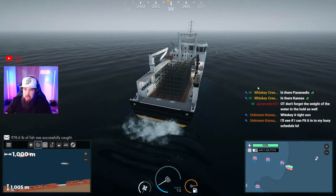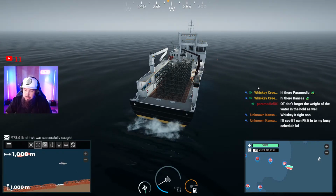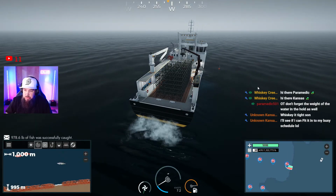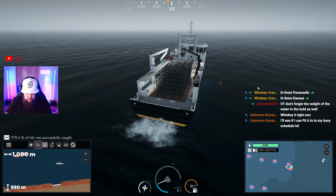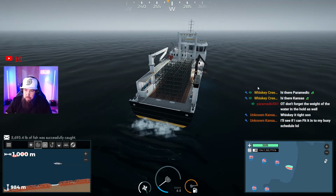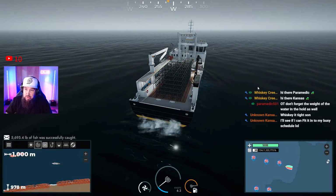And at least we get to set the gear in the daytime as well. It's gonna be good. Yeah, we do have 251,000 pounds on board now. Come on, grab that pot, guys. There you go. That was 5,600 pounds there. That was a good one. So now we have 257,000 pounds on board.